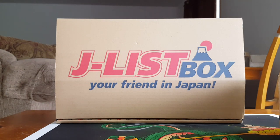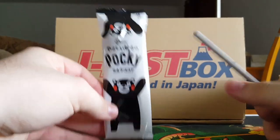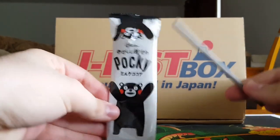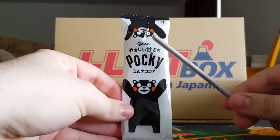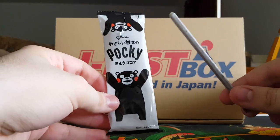So let's get right into our unboxing. All right, so the first thing that is pulled right out of the box, and Pocky, who doesn't love Pocky, okay? This is going to be the Pocky Milk Coffee. Okay, so that's a milk coffee.